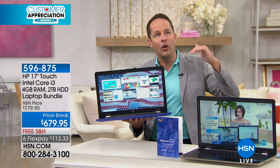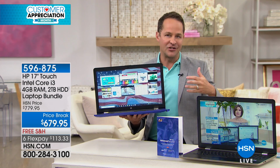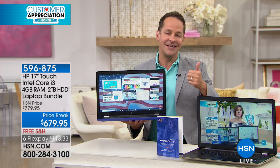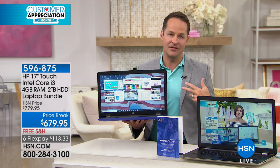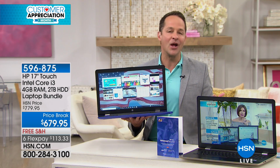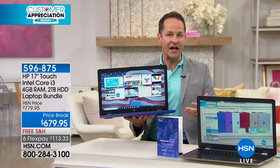There's the Core i3, i5, i7. So this is the Core i3. We rarely have that, particularly in a computer that is 17-inch and is touchscreen. And that to me is the trifecta. To have the Core i3, to have it be touchscreen, and to have it be in the largest screen that we offer. Those are a lot of things that a lot of us kind of wait for.